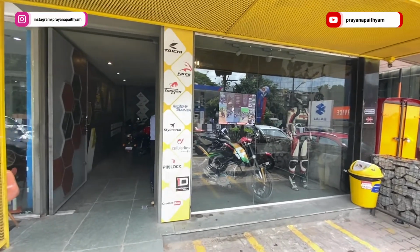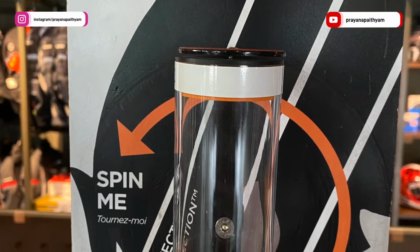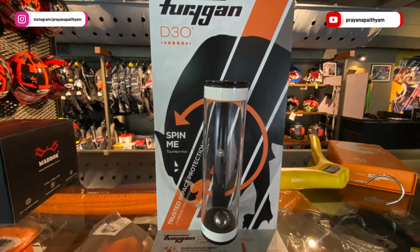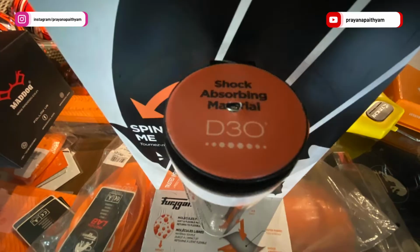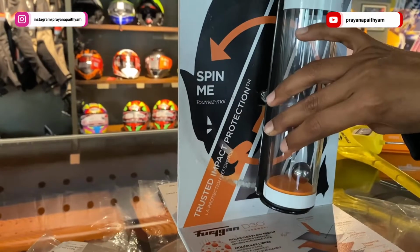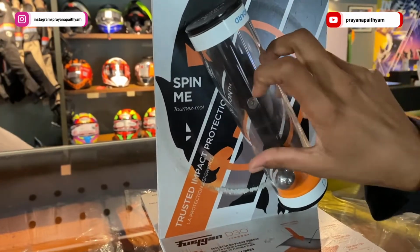The interesting part of this showroom is they have a demo kit or a testing kit to know about the impact protection of the D3O armors, and this is what the testing kit looks like. On one end you have the standard EVA foam, and on the other end you have this D3O shock absorbing material, and all you need to do is just spin and observe the ball which is inside it.